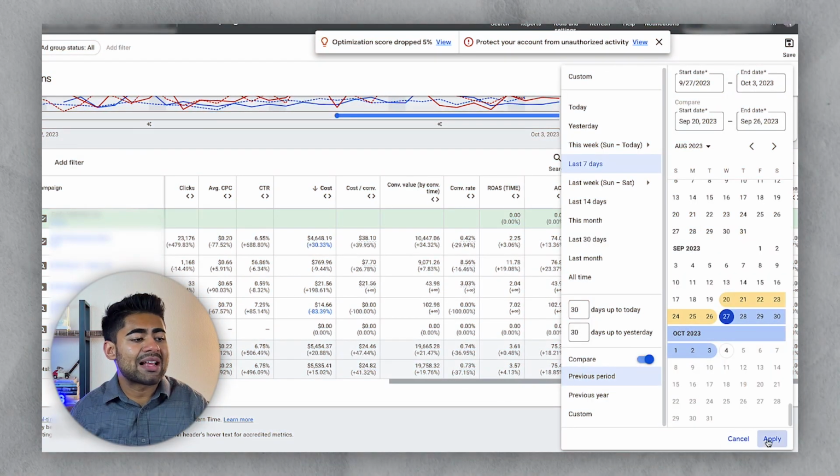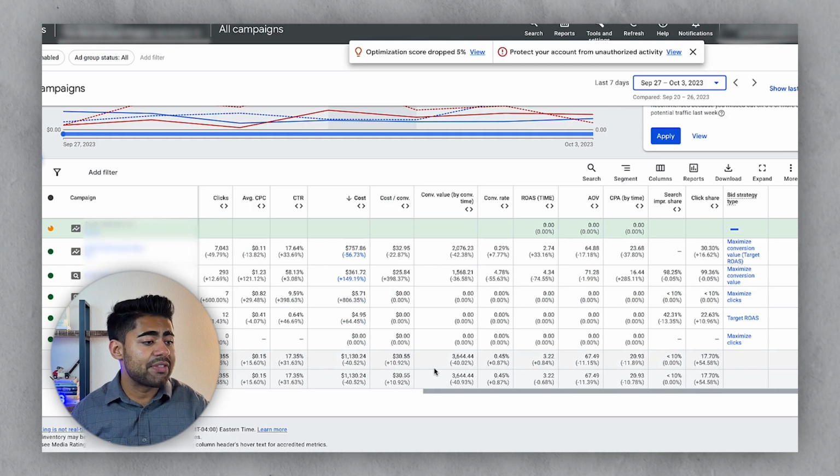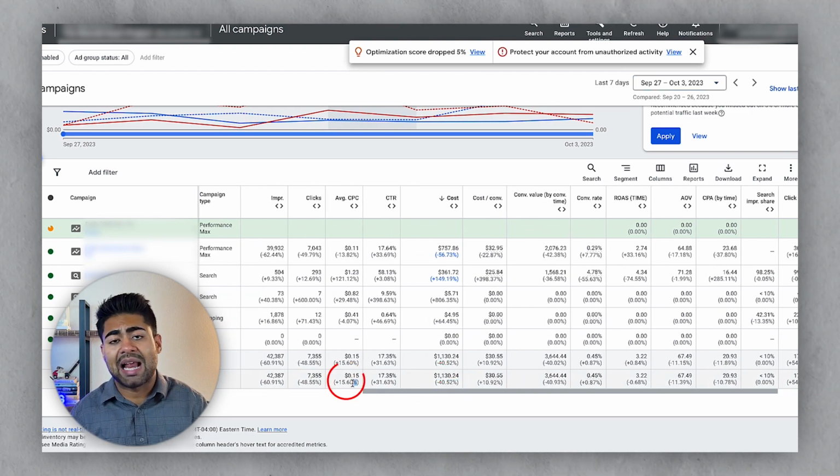Now, if we look at the last 7 days, things are continuing to scale up. Just within the last 7 days alone, we were able to drop the cost by 40%, and we were able to increase the CPCs to a little bit of an average amount.